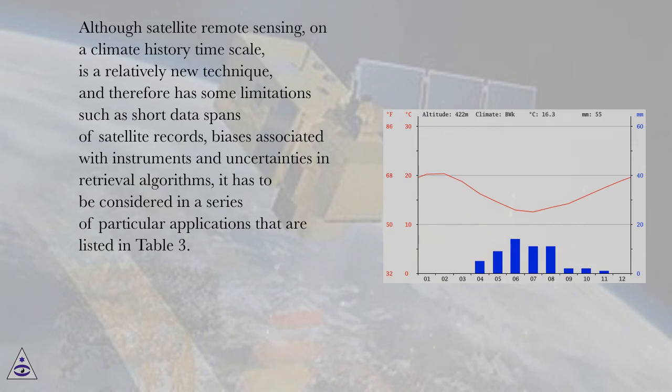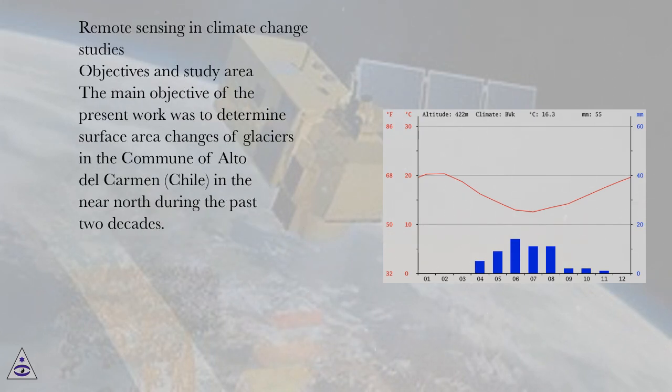Although satellite remote sensing, on a climate history timescale, is a relatively new technique, and therefore has some limitations such as short data spans of satellite records, biases associated with instruments and uncertainties in retrieval algorithms, it has to be considered in a series of particular applications that are listed in Table 3. Remote sensing in climate change studies.